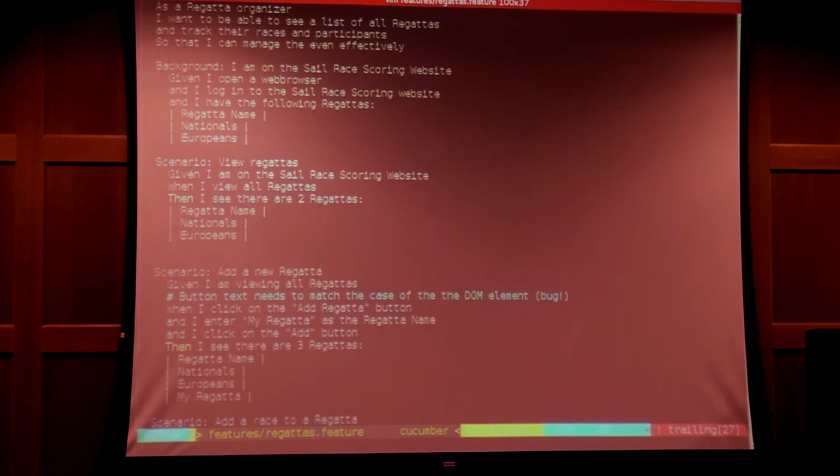They'd be going into the website and saying, okay, I want to create a new regatta. So first thing I'm doing is I'm looking at them all. Then I click on the add regatta button. So I click on a button saying add, and I enter my regatta name in the regatta box, and then I click the add button down below. This is literally what the user will be doing. Then I see now that there are 3 regattas, so my add has been successful.